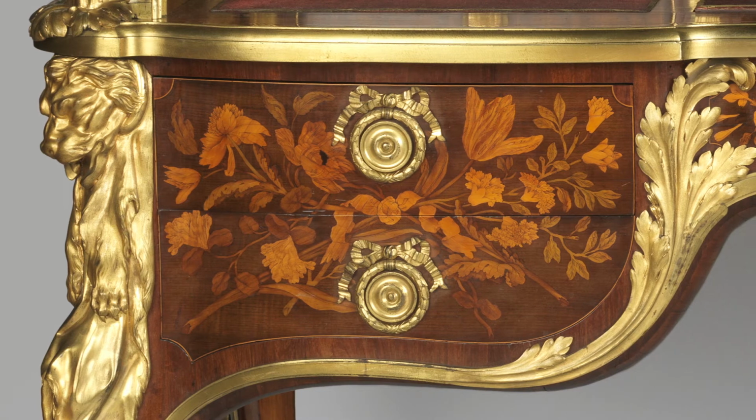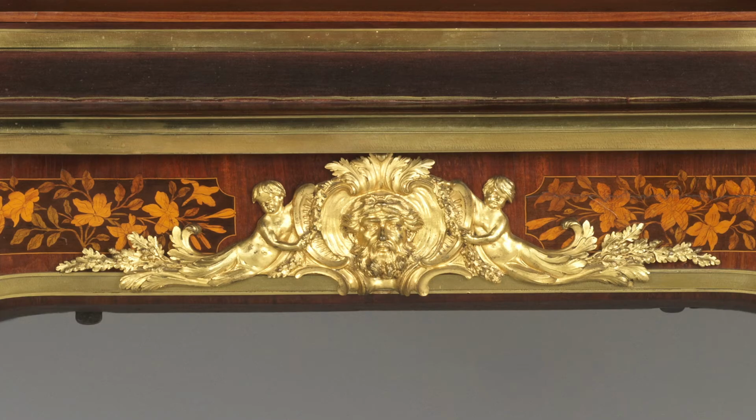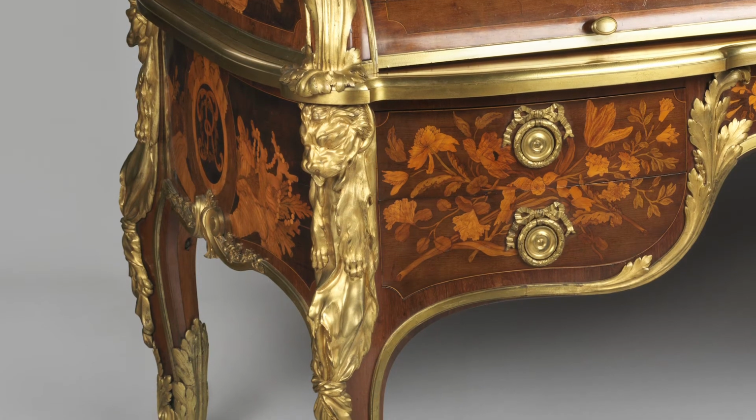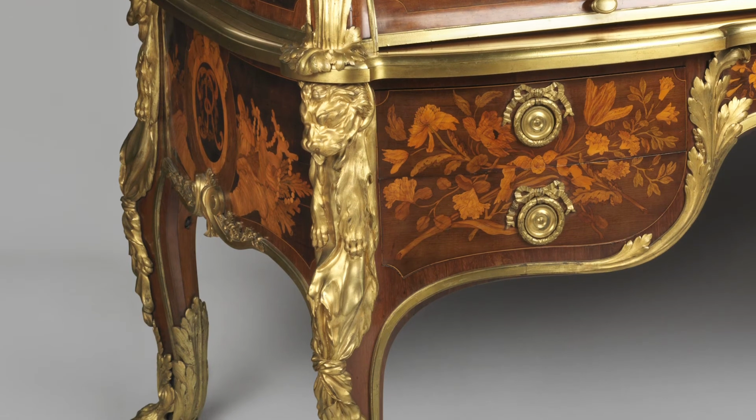Directly above the knee is a small gilded plaque depicting two nymphs in flowing gowns supporting the head of a mythical god of nature. Each slender leg of the desk is adorned with the gilded head of a lion, with its skin flowing like fabric down to its paws on the floor.